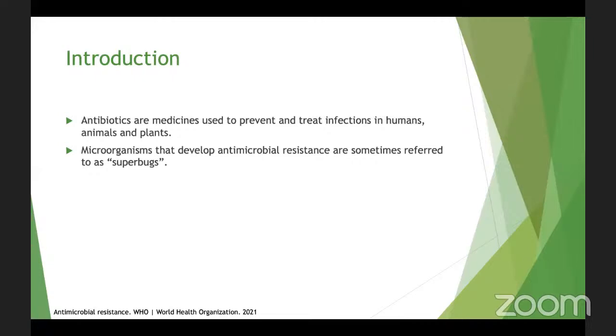After we used this antibiotic, we started discovering different kinds of antibiotics. And since we discovered antibiotics, we were able to treat different kinds of diseases. It was a magic solution for a lot of diseases that cause high mortality and morbidity.